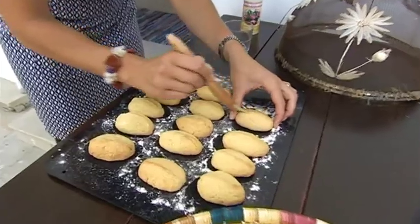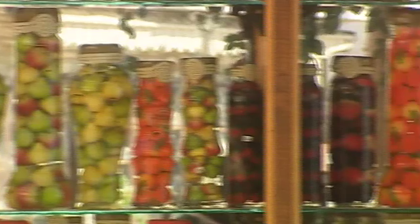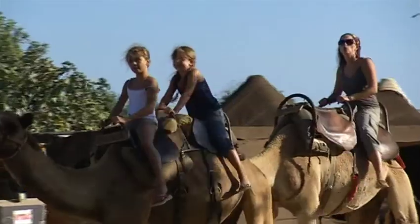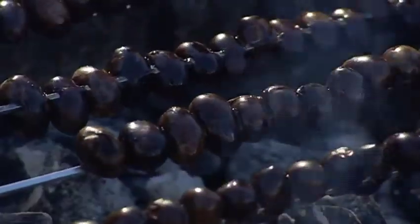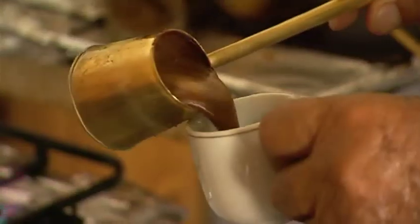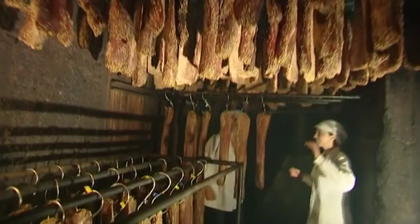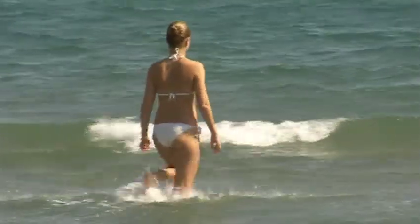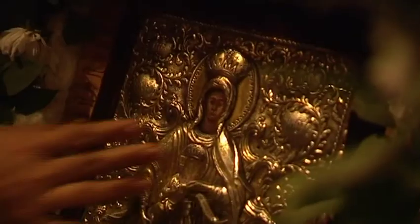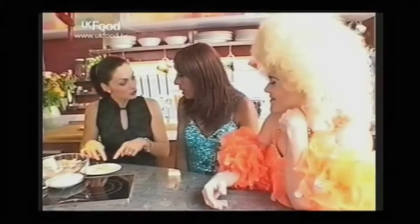Delicious. Oh, smell nice. Oh my goodness, wow, this is fantastic. Ginger in this dish. Uh-huh.